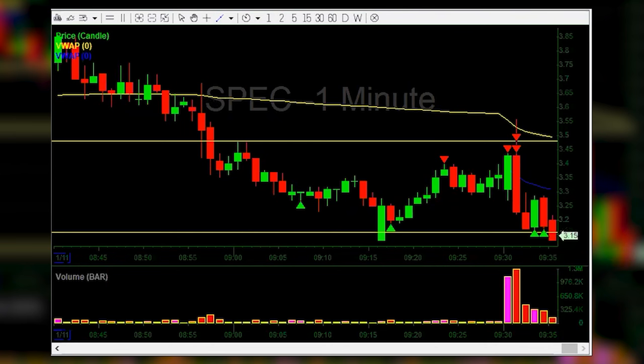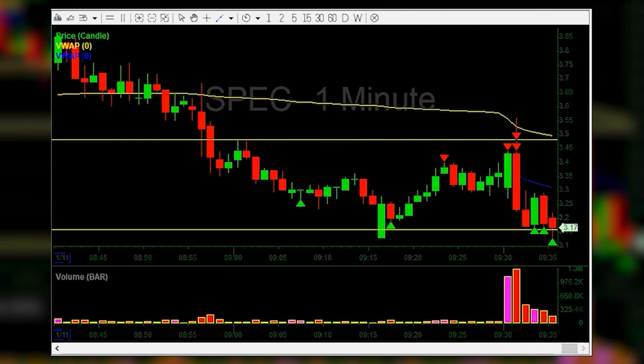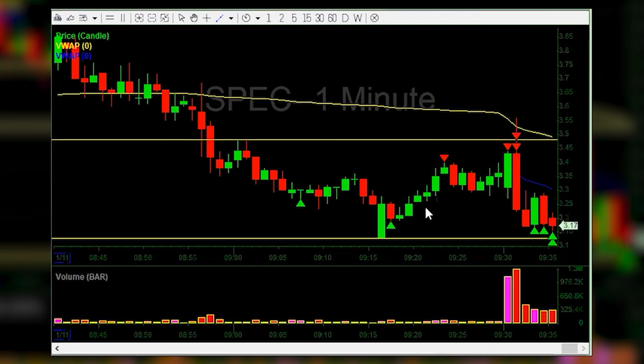15 has a large bid, so I wanna cover some more 13 on SPEC because 15 has a large bid. I'm gonna place my bid at 15 now, covering some more. Covered 3/4 SPEC. I'm pretty much nearly all out, guys. I'm not gonna get greedy. Pretty much nailed this trade. Essentially top and bottom tick.